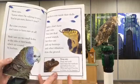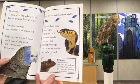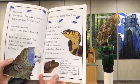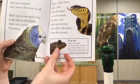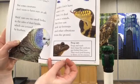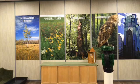Frog ears. Here's a note about frog ears. Frogs and toads have large, flat eardrums just behind their eyes. They need good hearing to listen out for enemies. So here are the big, flat eardrums on this frog. Really big. There are lots of things out there that eat frogs, including some raptors, like barred owls.